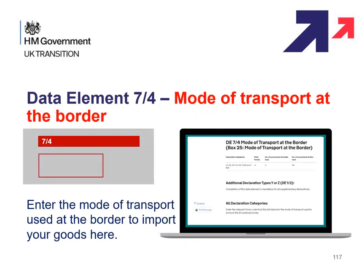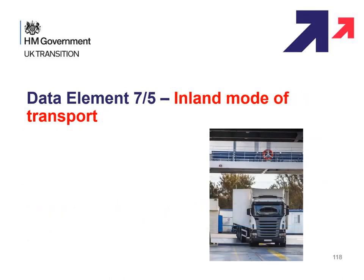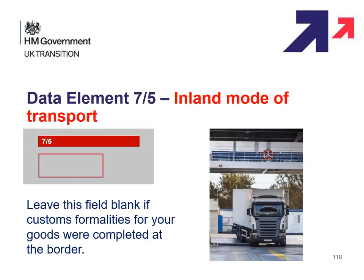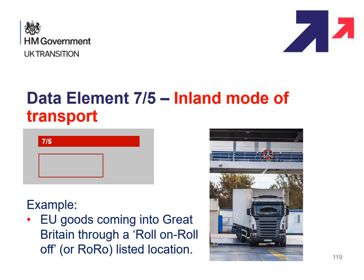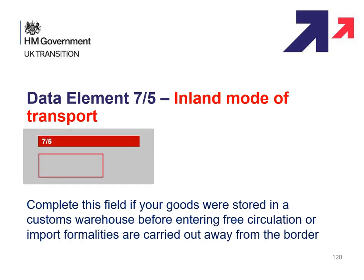7/4 and here you enter the mode of transport used at the border to import your goods. 7/5 and leave this field blank if customs formalities for your goods were completed at the border. For example, EU goods coming into Great Britain through a roll-on, roll-off or RoRo listed location. You'll need to complete this field if your goods were stored in a customs warehouse before entering free circulation, or import formalities, that's clearance into free circulation, are carried out away from the border.